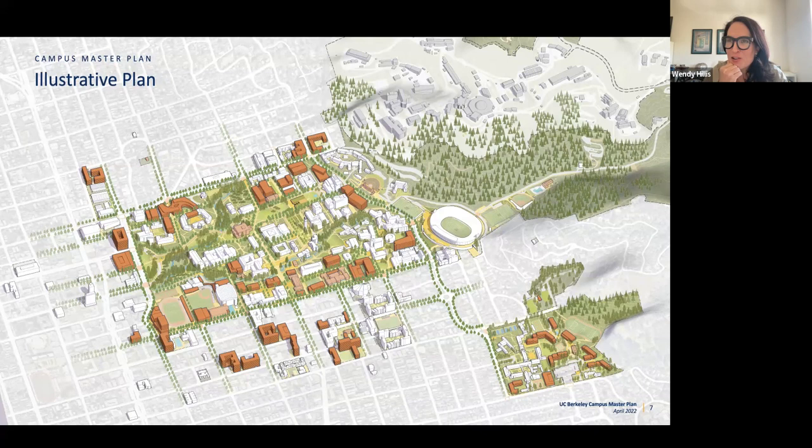We also have faculty members and staff who at this moment expect to be able to park as close to campus as possible. And we get a lot of pressure around that.